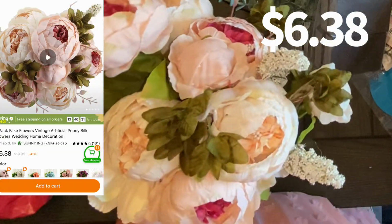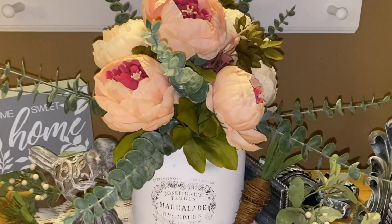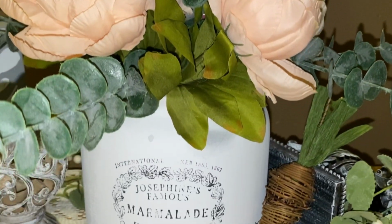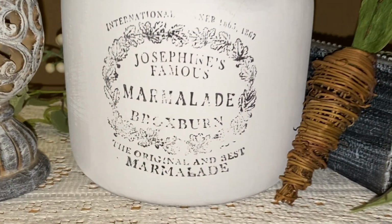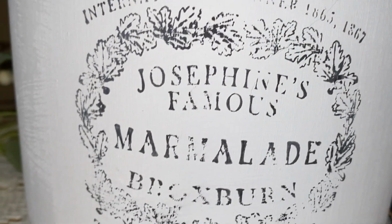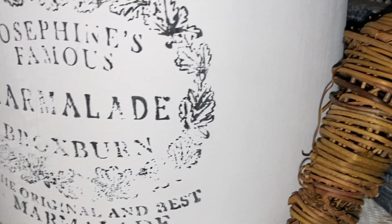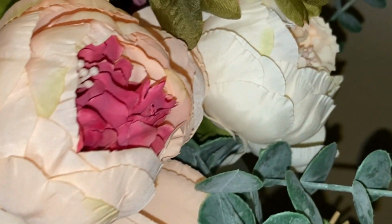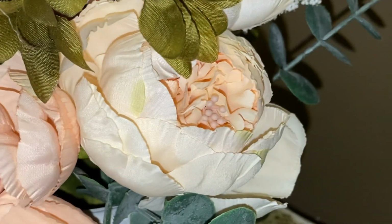And look at the price. You cannot beat it. They are gorgeous in this pot. Now, I wish you could see how big this pot really is, and then you would know how big that set of peonies really is. But them together is so high end and so gorgeous, so French country, so shabby chic.